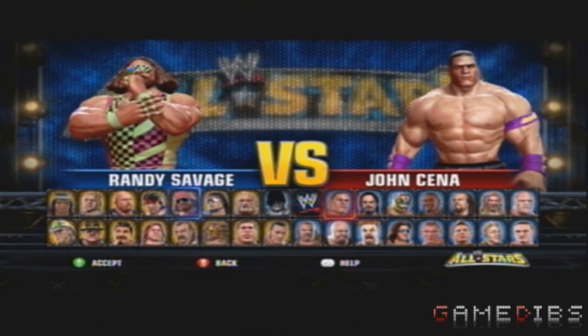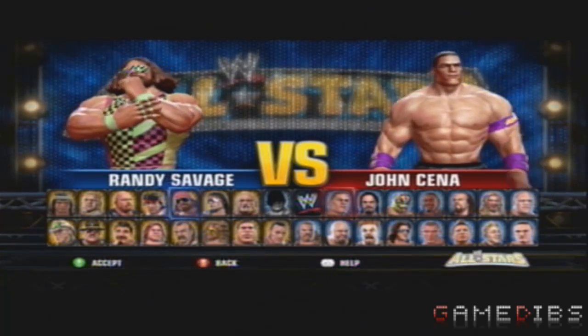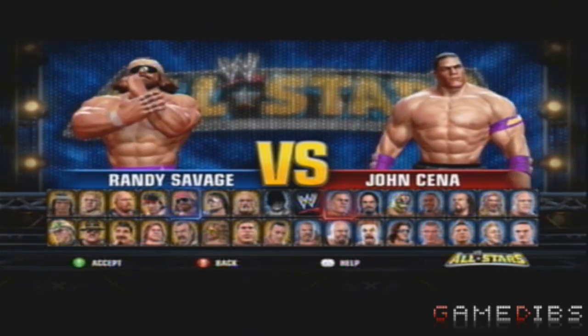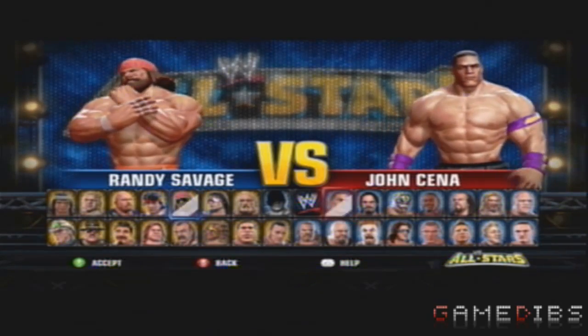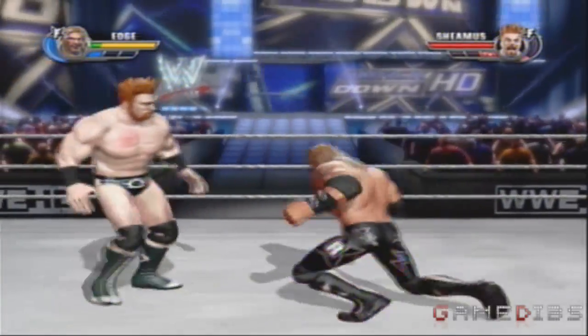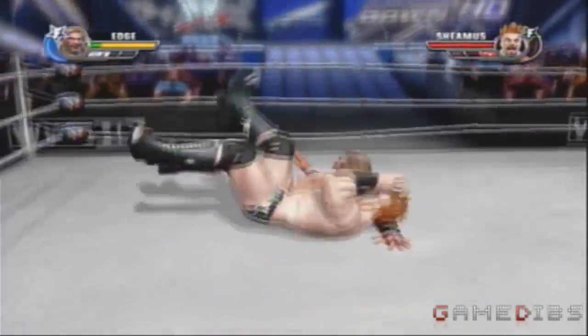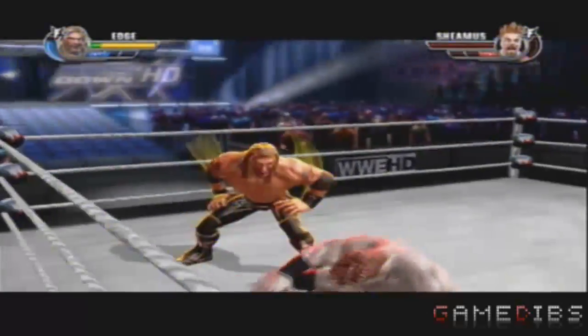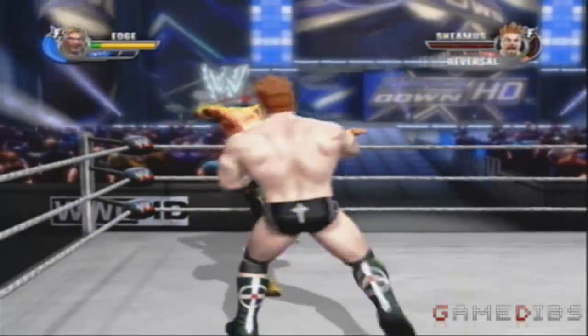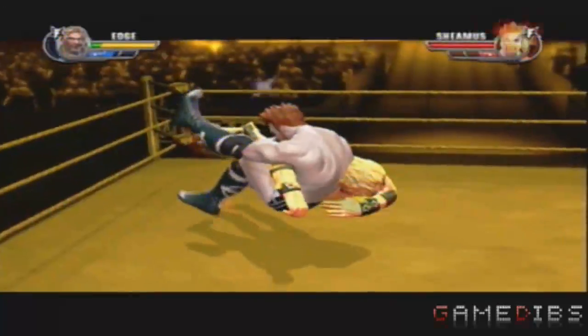Xbox Live Play is present, along with DLC characters to be released in the near future. Now, me personally, I was hoping for some Yokozuna, but instead we got Mark Henry. Meh. The counter system in this game is fantastic. When striking, you and a friend can reverse each other's strikes all night long if you both have precise timing. It is so much fun. Nearly every move in the game can be countered, providing insanely competitive matches.